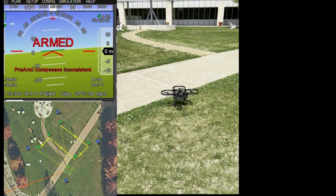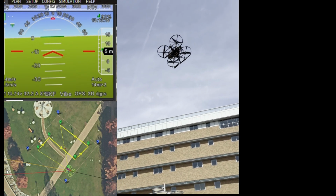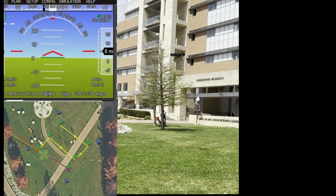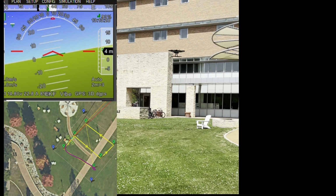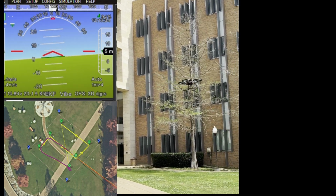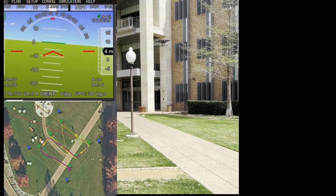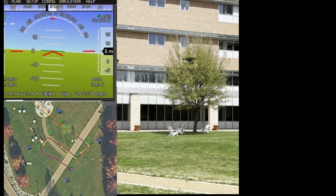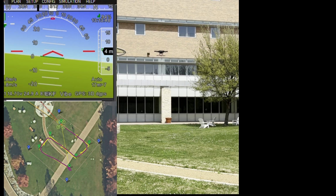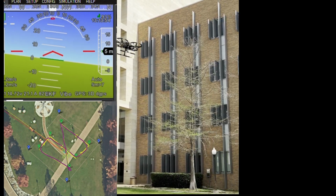This is a video of the UAV performing its scouting pattern that we decided, which is the snaking scouting pattern. The UAV took off, and now it's following the path. You can see in the bottom left the path that was set in yellow, and purple is the path that it's following. Once it reaches the end, we had it set to return to home, so it returns to home. This test was performed in 15 to 25 mile per hour winds.